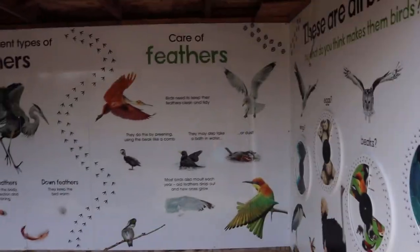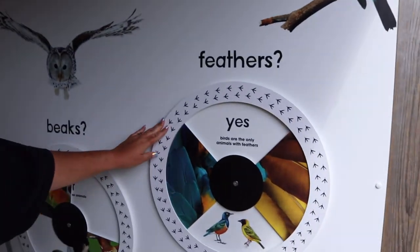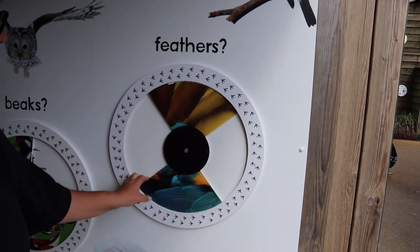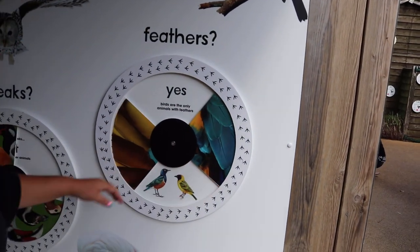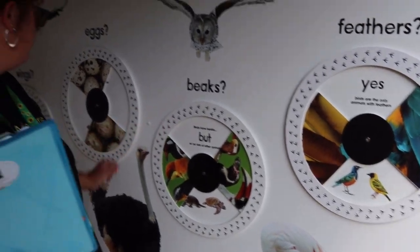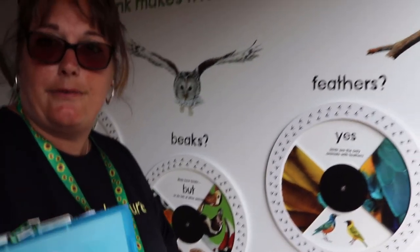Oh, before we go, there are some interactions. Oh, yes. Interactions today with children and adults. I'm the biggest kid of them all.